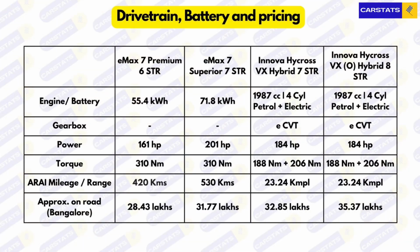Finally, let's move into the all-important part of this technical comparison, and that is drivetrains and pricing. To keep things straightforward, I am only going to be comparing the hybrid variants of the Innova Hycross with the BYD eMax 7. The first thing you'll notice is that the eMax 7 comes either as a 6-seater or a 7-seater, whereas with the Innova Hycross, it's either a 7-seater or an 8-seater. And also, if you buy the eMax 7 with the larger battery pack, it is still going to be considerably cheaper than the base variant Innova Hycross Hybrid.